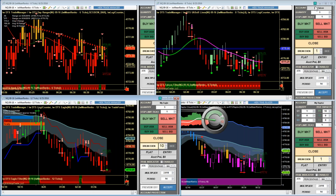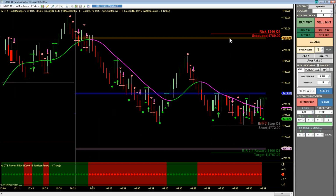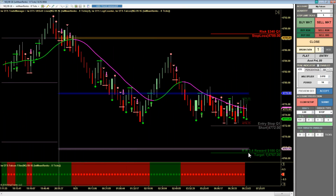Let's see if we can get in with something a little bit tighter, perhaps on the, maybe the Falcon? Again, the Falcon producing trend change signals. So getting the same kind of look as we did on the Eagle. And of course, it's still very early. All right, well, what time is it? Oh, okay, the market's been open for a couple of minutes.